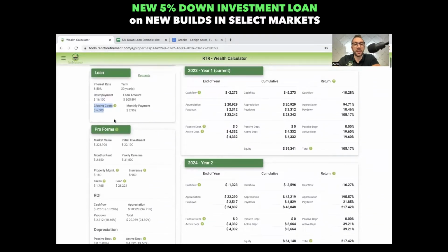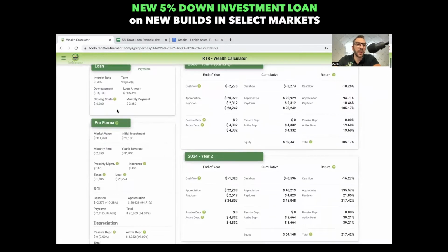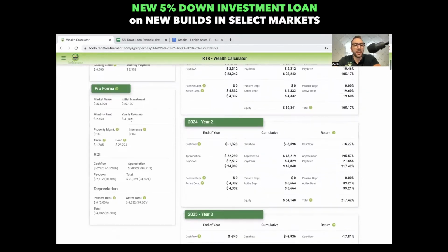Then you have some closing costs in this case. So you still have closing costs of the loan, transfer tax. This is not including your prepaid tax and insurance. And I highly encourage you actually not to escrow that unless you're forced to with the lender. I just don't like prepaying for tax and insurance like a year out when the lender is just projecting numbers that may not be accurate. We can dive into that later, but monthly rent $2,650.